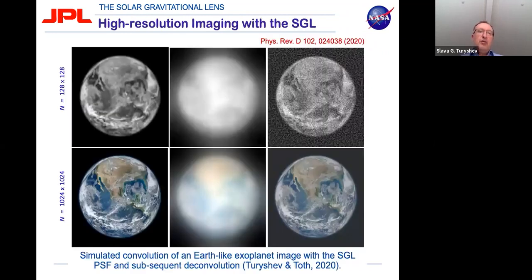So essentially, again, on the left, you see the image of our own planet with different resolutions, 128 by 128 pixels, and again, 1,000 by 1,000 pixels, convolved with the PSF and deconvolved. Of course, the higher the desired resolution, the longer the integration time. For example, to build a high resolution image like the one we see on the bottom right would require about 7 to 11 months of integration, collecting data. But the outcome will be an image of a distant object with this beautiful resolution.